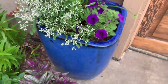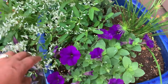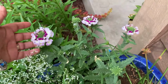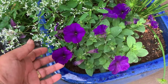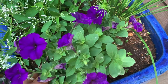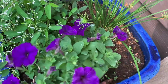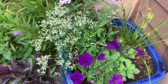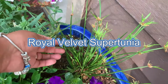Okay, I don't think I've shown you this container. No, I don't think I did. I have a verbena, the diamond frost. I think that this is the, I'm bad with names, you guys. This is a Supertunia. I labeled the tags here. I think velvet something. I will put the name on the screen. And this is the type of grass.